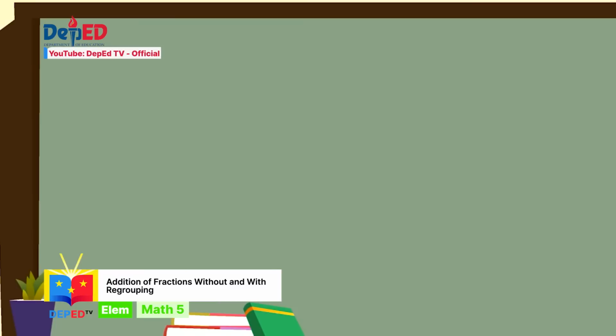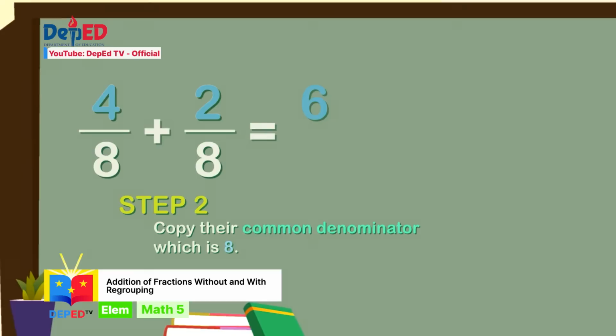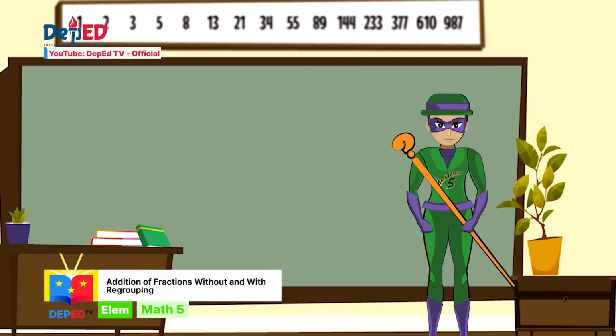Hello, math heroes. Let's have a drill. Answer this by adding the fractions. 4/8 plus 2/8 equals n. Step 1. Since the fractions are similar, add the numerators. 4 plus 2 equals 6. Step 2. Copy their common denominator, which is 8. Step 3. Reduce the answer to its simplest form if possible. Divide the numerator and denominator by their greatest common factor, which is 2. Our final value is 3/4. Did you get the right answer? Great! Math in a day!